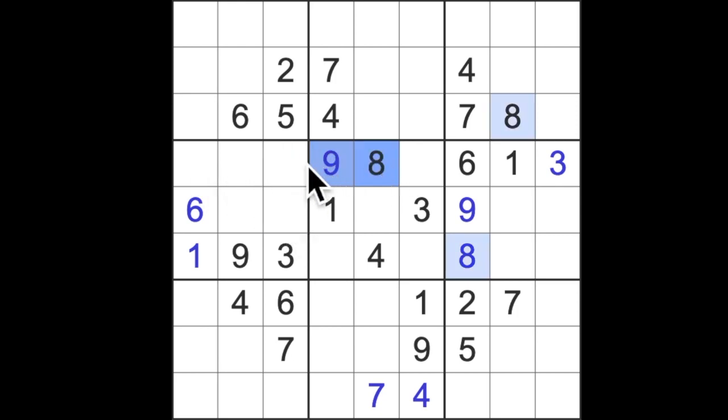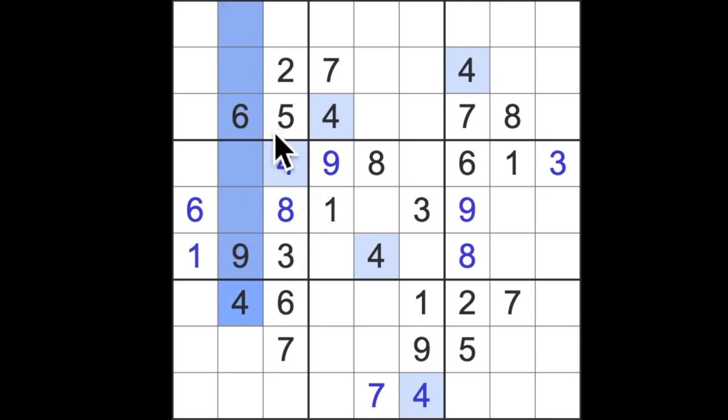7, 2, 5, 8. Well, the 8 blocks here, right? So I know that that's the 8. Let's do it like that. And then 7, 2, 5 are here. This has to be 4. Finally, I can get there. Okay, we've got 4s blocking up like so, and across these 2 rows here, that will give me a 4 in that square there.